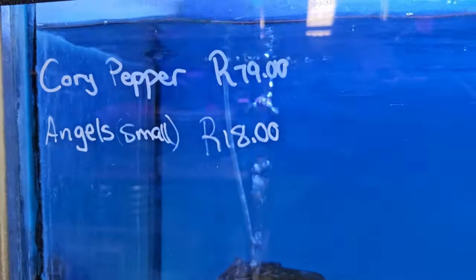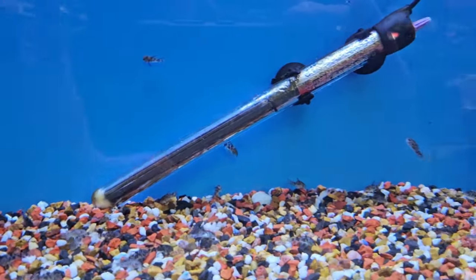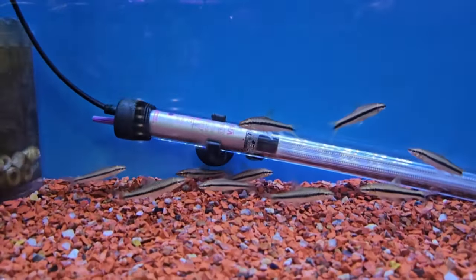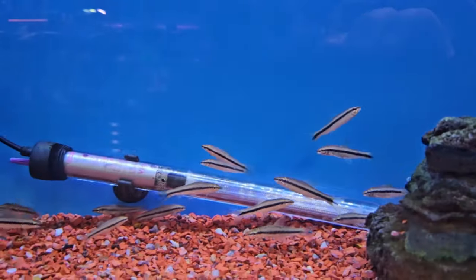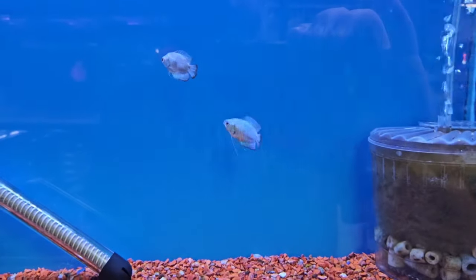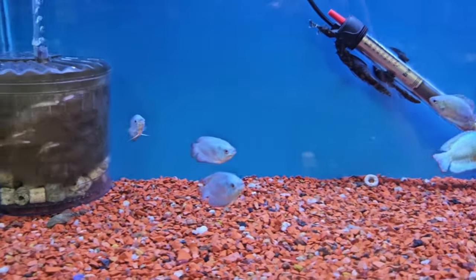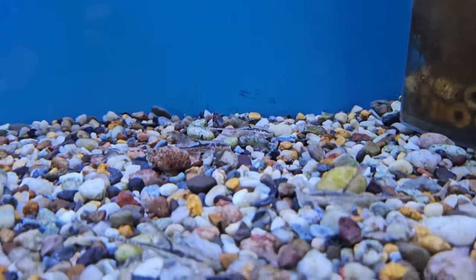And some corys. Corydoras catfish. Many, many different species, it's becoming a thing now. You get people specializing in them. And the Siamese algae eater, of course, great for black beard algae and any kind of hair algae or filament type algae, and dwarf gouramis as well. Those are the cobalt blue dwarf gouramis, if I've got the color variety right.